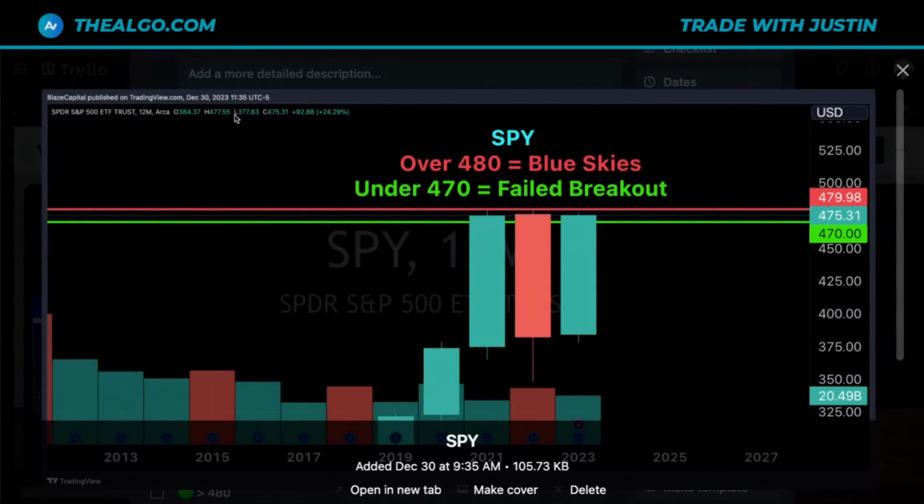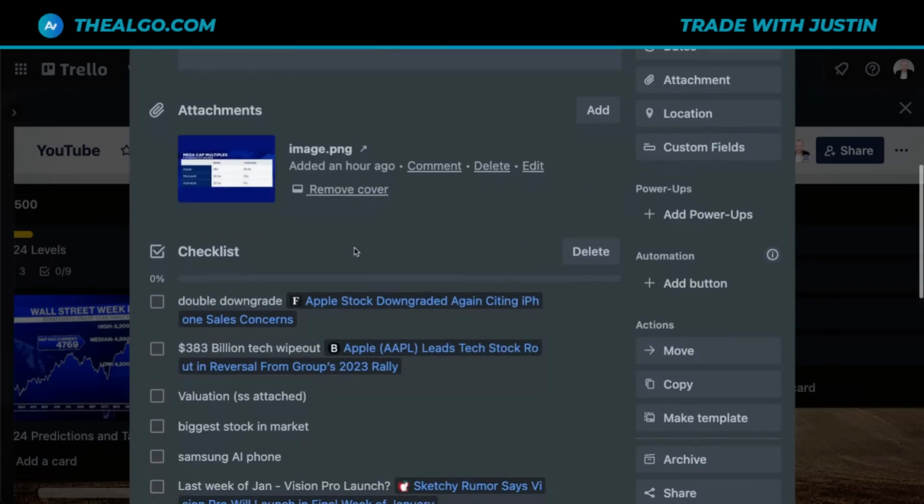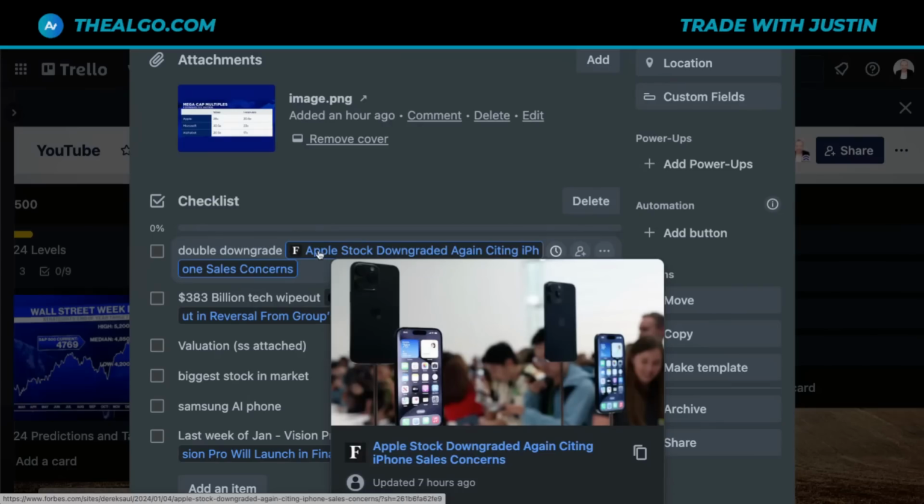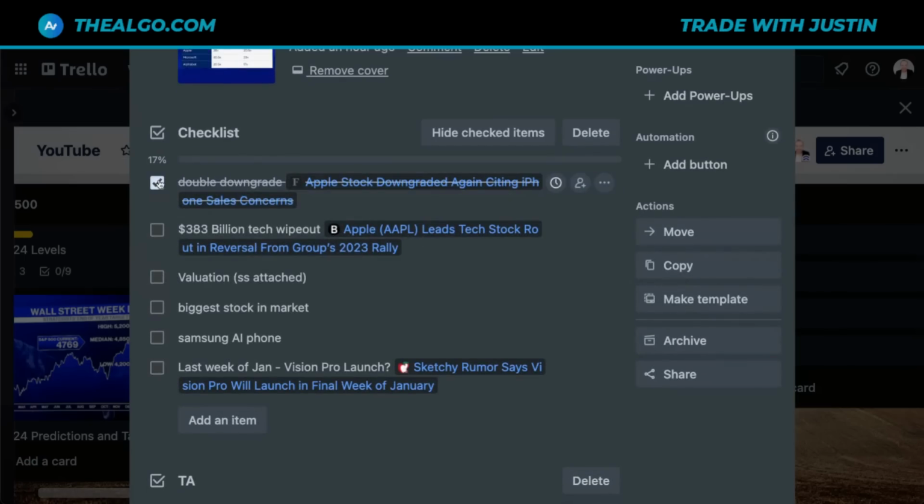So the market's already in a warning. Now let's go through and read the reasons why we want to be mindful of this stock. Why? Apple has now had double-digit downgrades, citing iPhone sale concerns. That seems like a problem. That's the first thing we want to talk about.